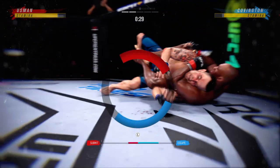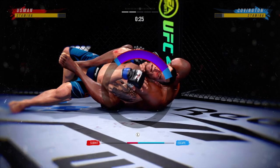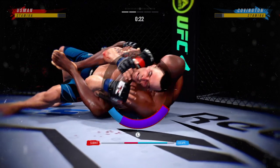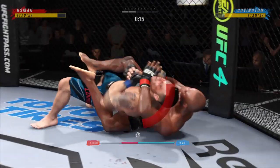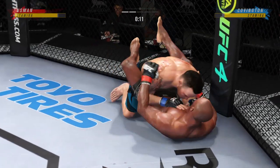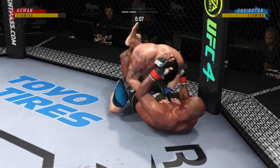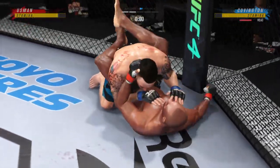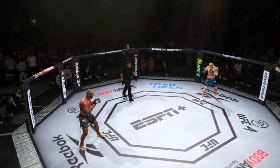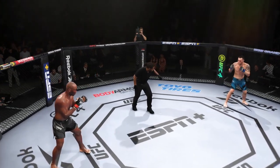He is doing a really good job of relaxing, not panicking, because he's getting choked. And right on cue, there he is, falls to the side. Looks like his opponent's trying to work with the choke. Well, he's staying pretty effective here, fighting off of his back. Nice strike landed there by the bottom by Usman.